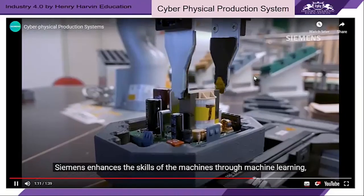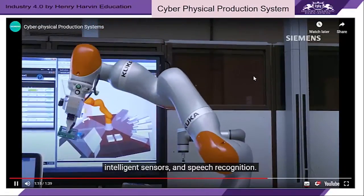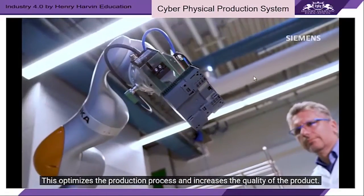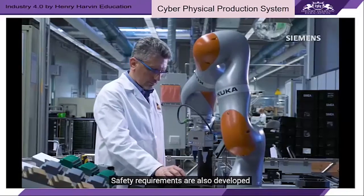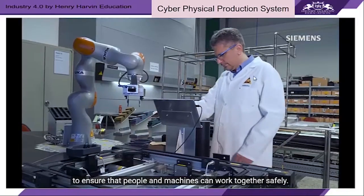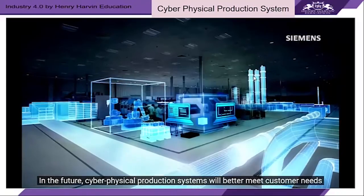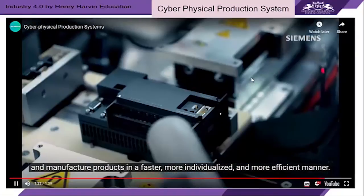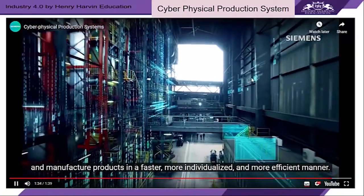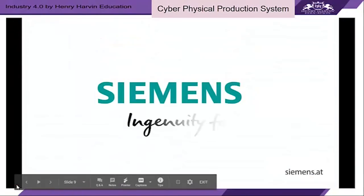Siemens enhances the skills of the machines through machine learning, intelligent sensors, and speech recognition. This optimizes the production process and increases the quality of the product. Safety requirements are also developed to ensure that people and machines can work together safely. In the future, cyber-physical production systems will better meet customer needs and manufacture products in a faster, more individualized, and more efficient manner. Siemens. Ingenuity for life.